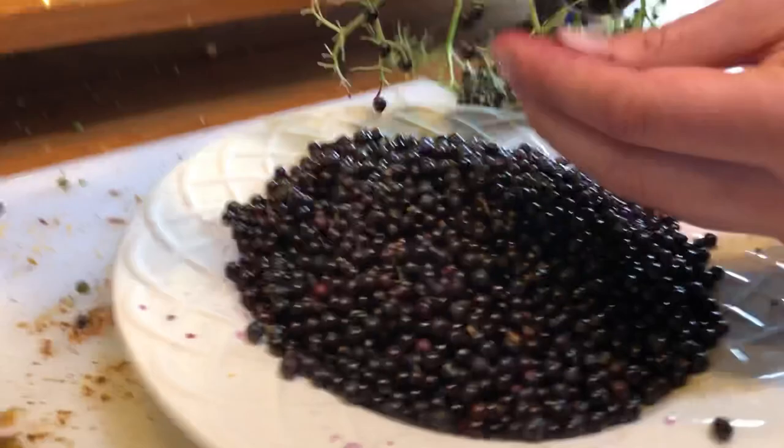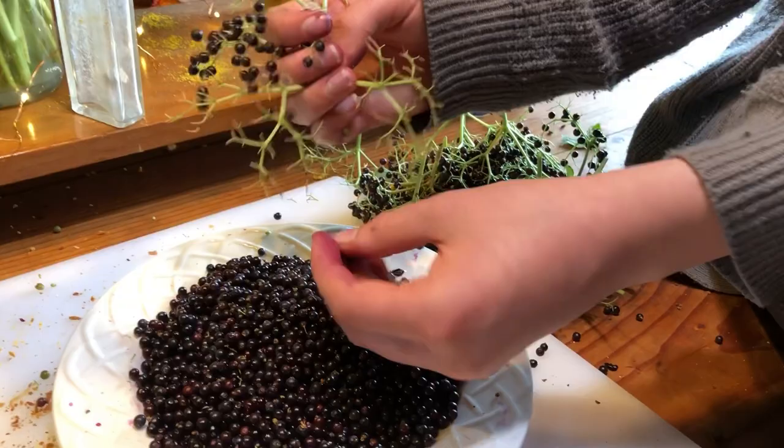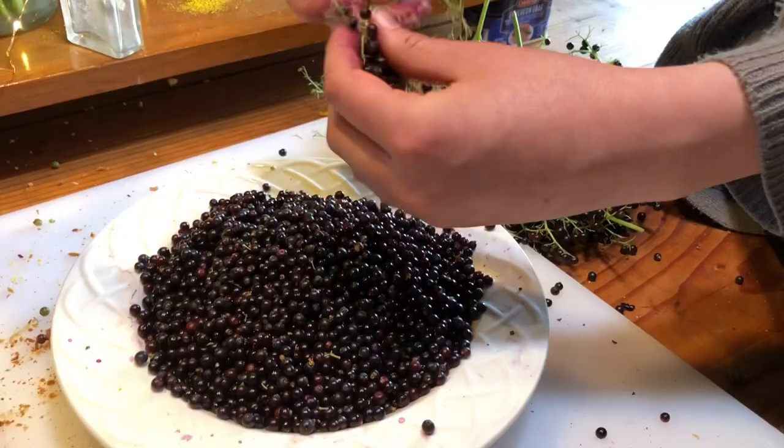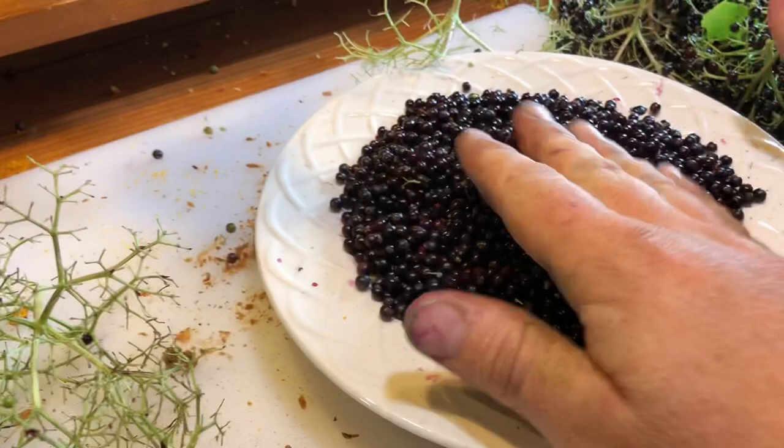Another thing I was reading is that people have gotten upwards of 12,000 pounds of elderberries in an acre, but I can't imagine doing this to 12,000 pounds of elderberries. Oh, wow. They probably just shake them or something. Maybe. Also, the ones we've always had in the past were either already syrup or they were dried.